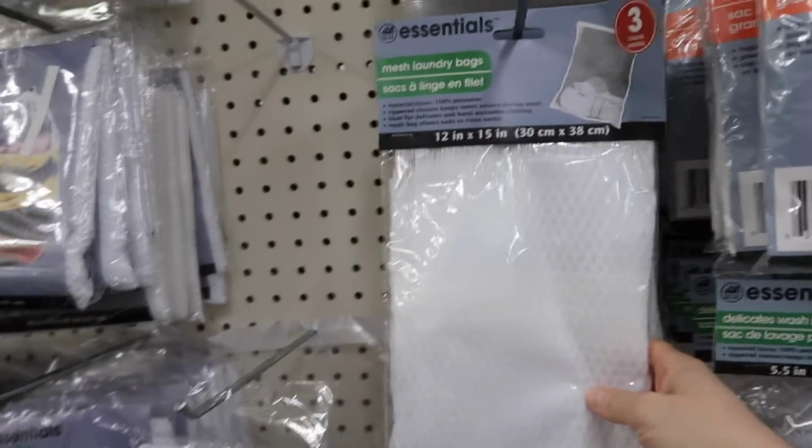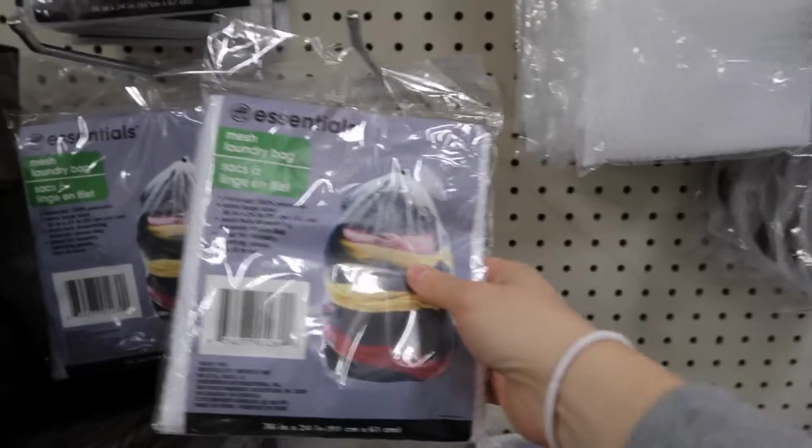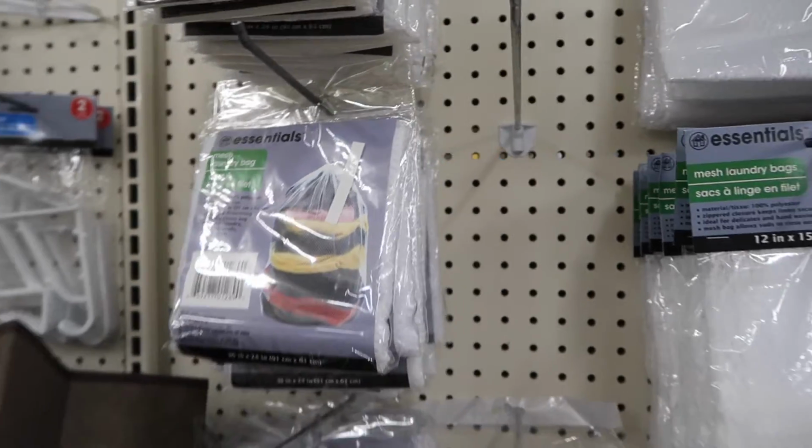Now this has long been one of my favorite ideas, and it is laundry bags. I love this idea so much. They have pop-up ones and drawstring ones, and they're just perfect.